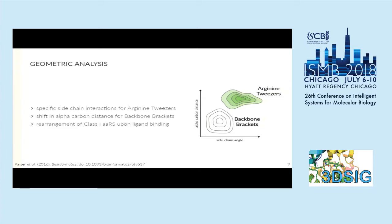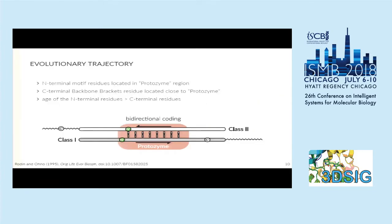So we can postulate that this structural rearrangement is a general mechanism that is observable and takes place in all class 1 ARS structures. How does that relate to the evolutionary origin of these classes? Well, we were able to map these two highly conserved patterns back to the protozyme region, which was postulated by Rodin and Ohno. This showed us that the N-terminal residues of both motifs are located right in the protozyme region, in this supposedly very ancient part of this predecessor Urgene, while the C-terminal backbone brackets residue is located close to the protozyme region. This is the so-called urzyme region.